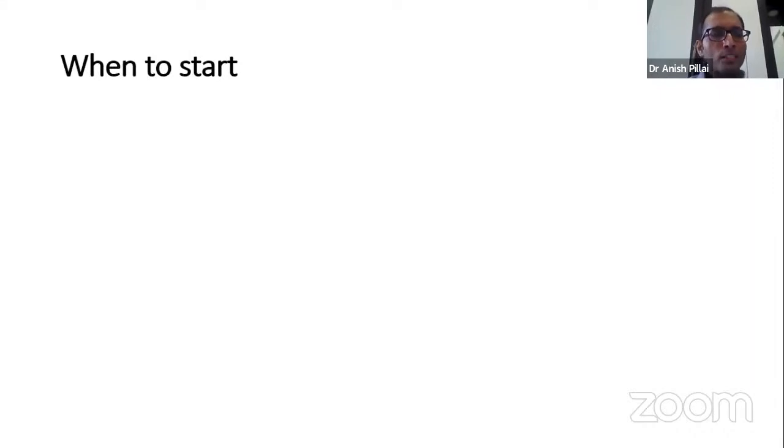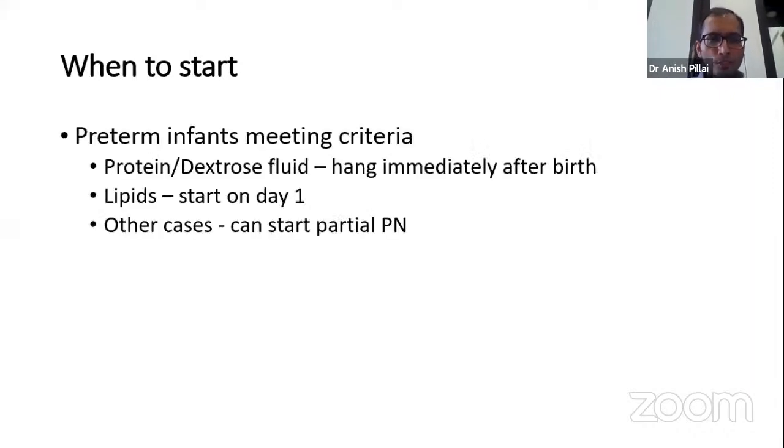Then when do we start? Should we start on day 1 or should we wait for a few days? So if the criteria is being met, a preterm baby meeting criteria, start right after birth.